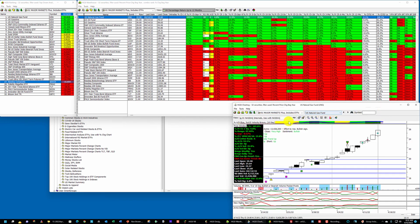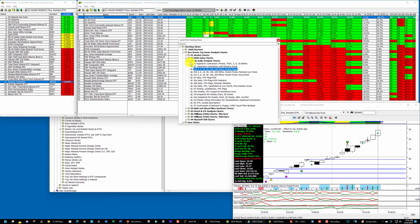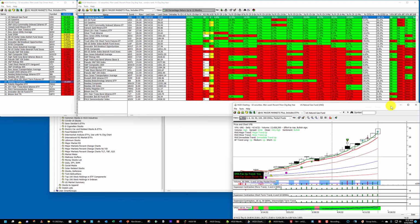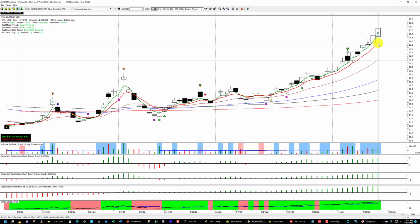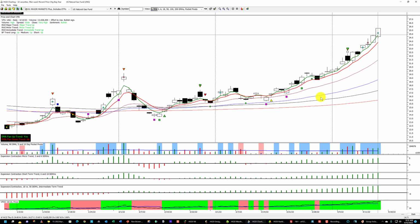I'm going to bring up that natural gas fund, and I'm going to change charts. I'm going to get out of my market charts and go down to my number 1A chart, which has the fan in it: the 200, the 100, the 50, the 18. This is the 6, and this is the 3. And you can see, looking at this natural gas chart, that this fan formed back in this area, where the 200, the 100, the 50, and the 18 were all positive at that point. Somewhere right in here, and it has stayed pretty much intact, maybe a little dip down right there.